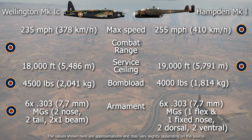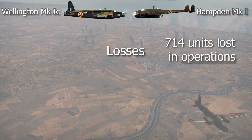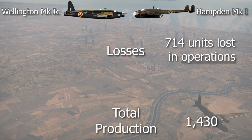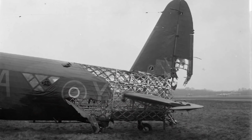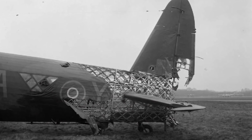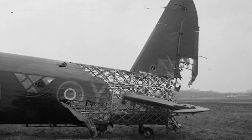Another very important point was the number of losses both planes incurred. While the Hampden had 714 units lost in operations, about 50% of all that were produced, the relative number for the Wellington seems quite lower, with 1,332 lost during bombing missions out of a much larger pool. The Wellington's geodetic frame gave it the ability to shrug damage that would be critical on another aircraft, and that might be one of the reasons for its success.